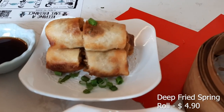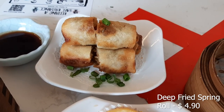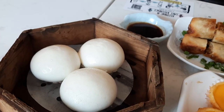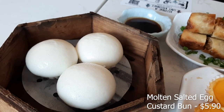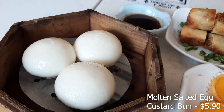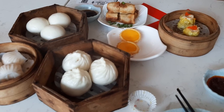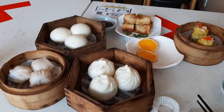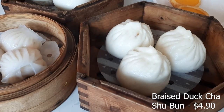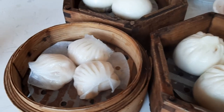Next up, what I ordered was some spring roll, which was quite nice. Nice crispy skin. A lot of turnip inside, and you eat it together with a sweet sauce beside it, which goes quite well together. Then you have their molten salted egg yolk custard bun, which should be called watery bun because the filling is a bit watery. And then after that also came their duck char siu bao, and then their prawn dumpling.